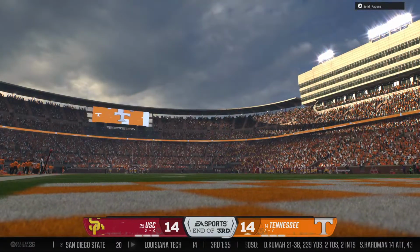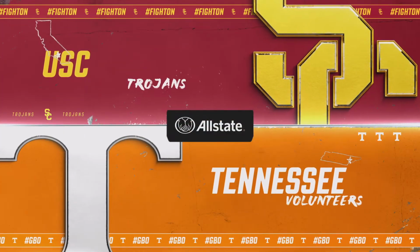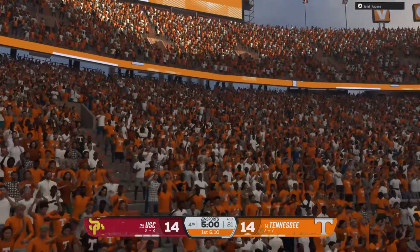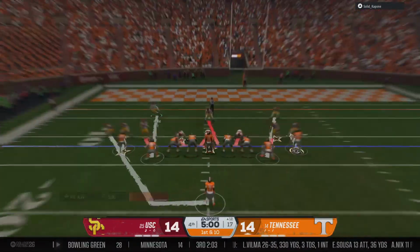They fought tooth and nail through 3, and it is all locked up as we take a look at the stats. Can't wait to see how this fourth quarter is going to go and see who can come out on top in this barn burner. Final stands of the game, and we'll start with a first down.